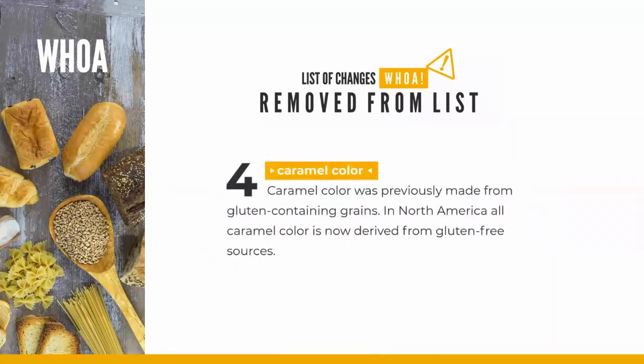The 4th one, this was on the WOE list, and this is a big, tricky one. Caramel color. We are removing this from the list, which should open up a lot of food options for us, which I think is exciting. And remembering that the food options likely were safe before, but because we weren't sure, we kind of erred on the side of caution. But caramel color previously was made from gluten-containing grains, specifically barley and wheat. However, in North America, all caramel color now is derived from gluten-free sources. So the reason we held off, and I kept this on the WOE list for a while, is it took a while for the supply chain to change and for caramel color to be from gluten-free sources. This is supported by Beyond Celiac and celiac.org. This is their recommendation as well. So that's why we're changing it.